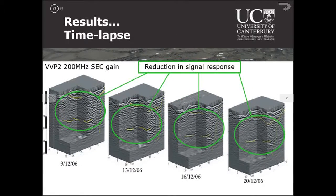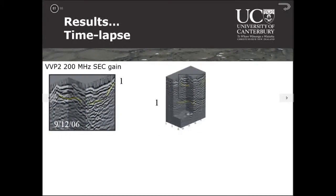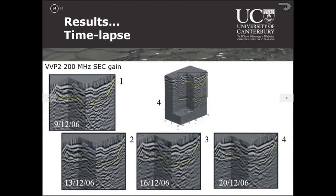Now, part of that might be due to the changes in the active layer, with that thin layer of water dissolving ions, which tends to scatter or attenuate the radar signal a bit more than otherwise. So we see reduction in our signal response. We see the attenuation changing. And we also see these changes in the cracks. Okay, so you can see there are subtle changes in here in the morphology of these reflectors. Now, they're subtle. How much of that's due to the change in the active layer and how much of that's actually due to deformation? The deeper you go, the less influence that active layer has. So I think it looks real.